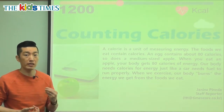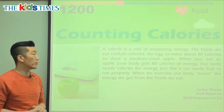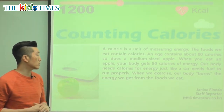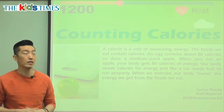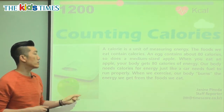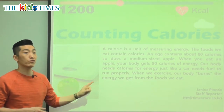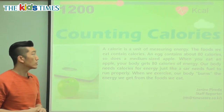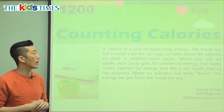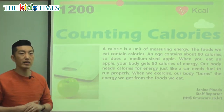Sometimes if you eat too many calories, then it becomes unhealthy and that's when people get overweight. But if you don't have enough calories, that's when your body becomes tired and weaker and you don't have a lot of energy. So a lot of people who are on diets especially count calories. How much energy am I taking in through the foods that I eat? It's very important if you want to be healthy. If you look at certain foods, it tells you the amount of calories on it. And we know that an apple has about 80 calories.